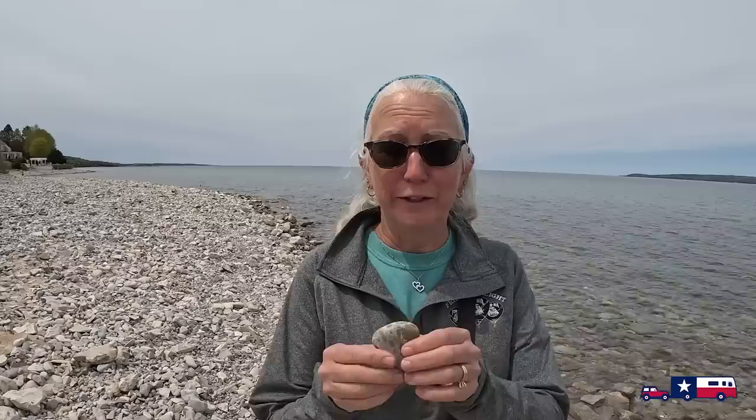So one of the things that everyone has told us we need to do when we're in Petoskey is search for Petoskey stones. This is what one looks like. Our friend Kirk gave this to me so we'd know what to look for. But basically, hundreds of millions of years ago, this area was located actually near the equator, and it was a much warmer environment. It was covered by a sea, and there was coral living in the sea.